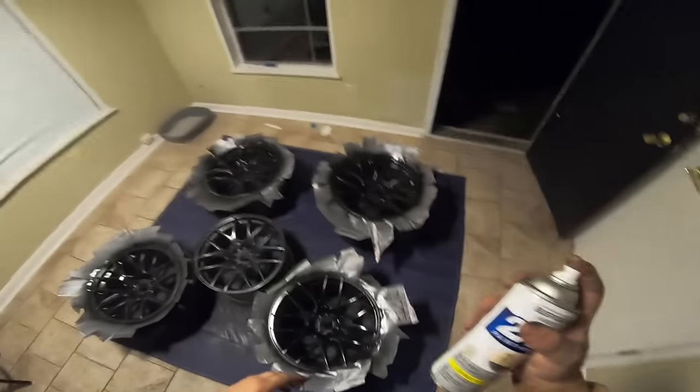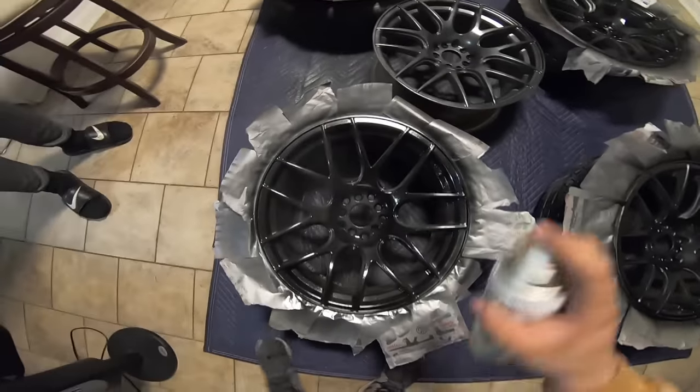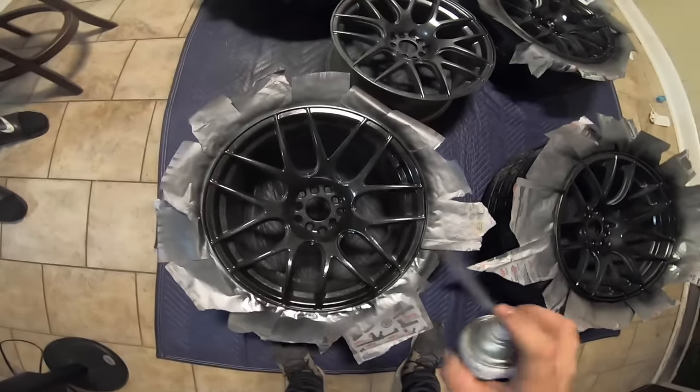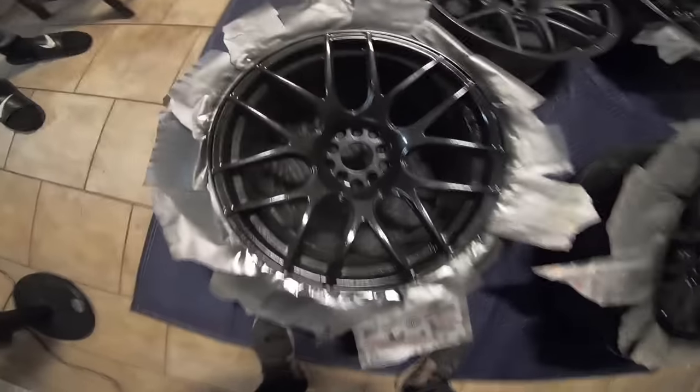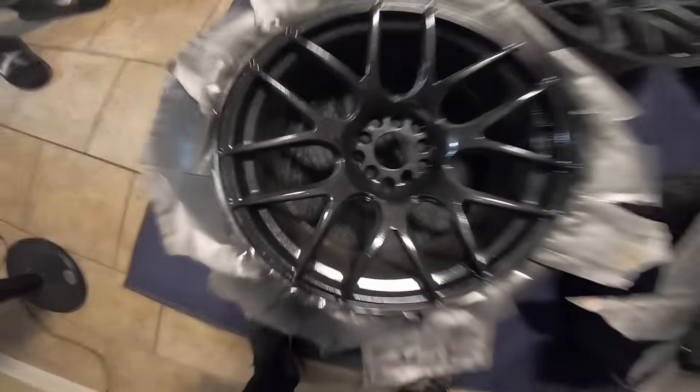All right, so it's really hard to explain what I'm doing here, but I'm basically adding a flake to it. This layer is still kind of wet, and I'm just giving it a little bit of a flake, so it'll look like a solar system in there. It has that perfect amount of flake that just looks beautiful.